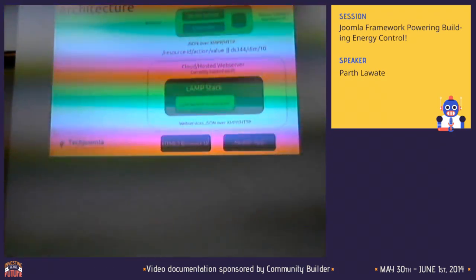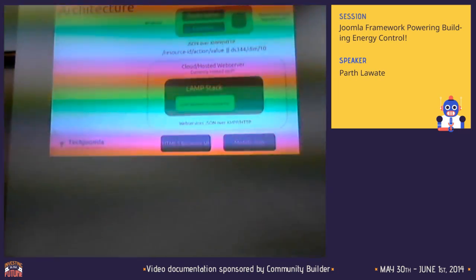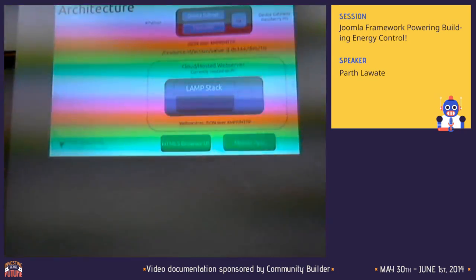On the others up there, you'll see that the format of the communication protocol is basically JSON. So everybody knows what JSON is, right?